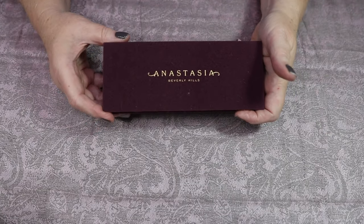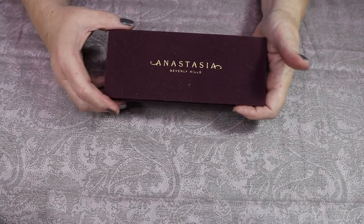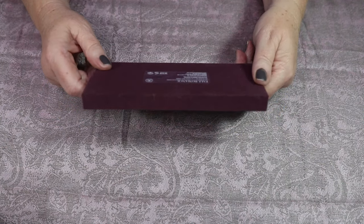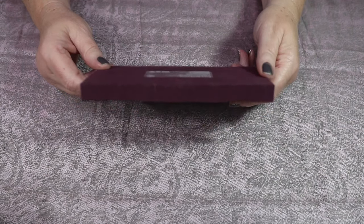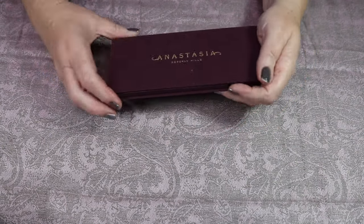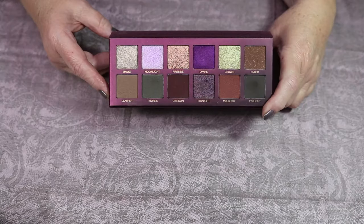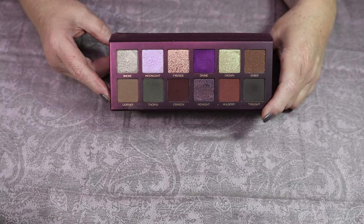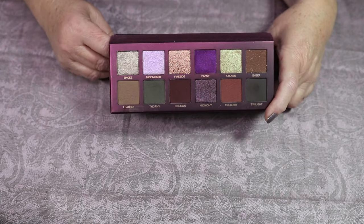And then we have my Fall Romance palette. And I love this palette too. The packaging is nice, but as you can see, it is already furry from lots of kitty cats. I have used this palette as well. It is one of my favorite ABH palettes, and I am definitely keeping this one.